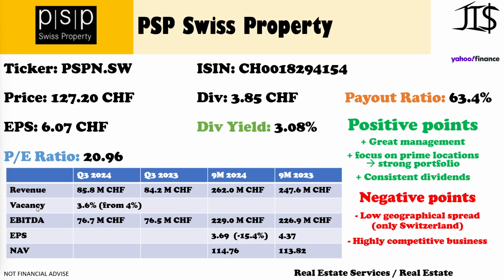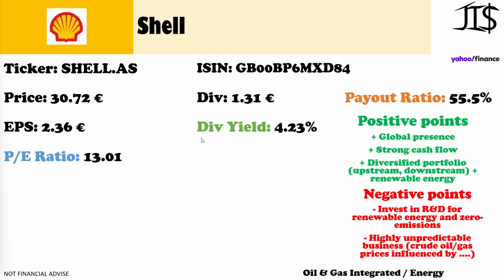For me, the vacancy is important and the revenue, that stays on point, and they have great customers, they have great properties. So for me, PSP Swiss Property is a great real estate company in Switzerland, and you can see it on the PE ratio. So yeah, it's too high for me. I'm waiting till it drops below 18. So I will wait for a very long time, I think.